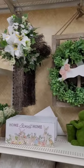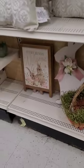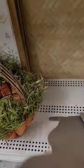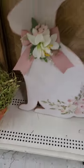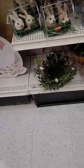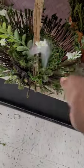Here we have a slew of things to see, guys. So I'm just going to go ahead and let you guys see a few things. This guy is cute. Continue on. We're not going to look at every price. $39.99 for this guy. He does stand up cute for the front porch or for your entryway. Love these baskets. Aren't these cute, guys? You can really make some cute displays with these. Really cute. That is $29.99.